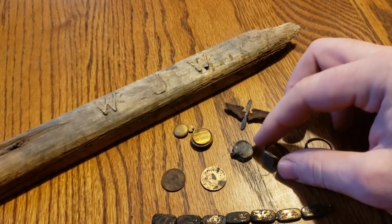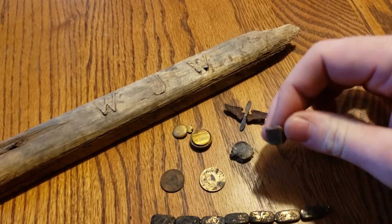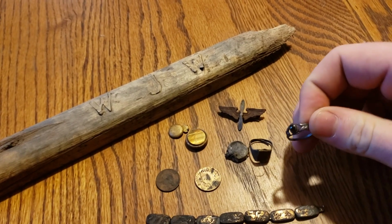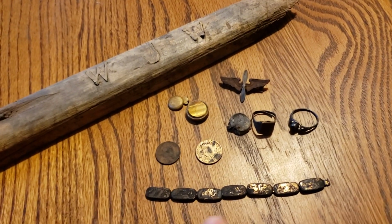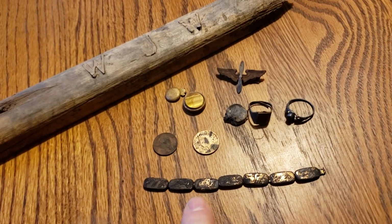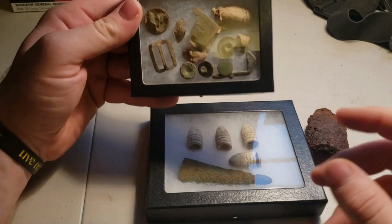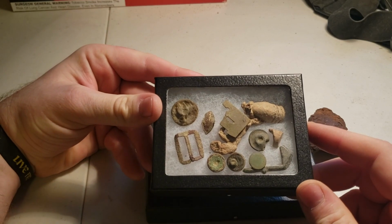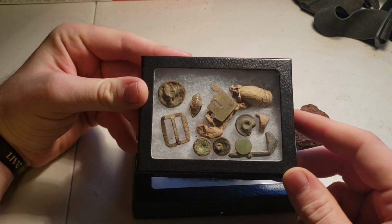Army Air Corps badge. A signet brass ring with an R on it. Little 925 silver with an onyx. And then this bracelet down at the bottom here, this bracelet where every link has a different engraving for somebody in the family, I bet. So let's talk about these real quick. These are finds from Larry Cisna's campout hunt that I went to last March. But this is kind of the miscellaneous finds.